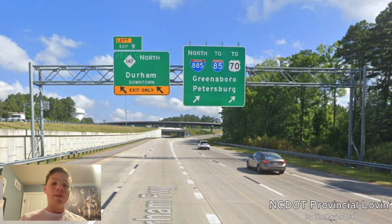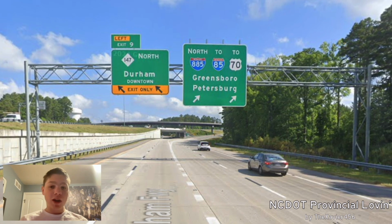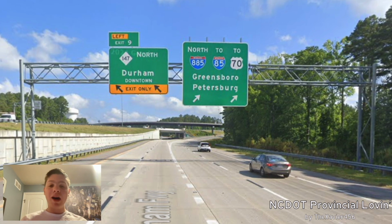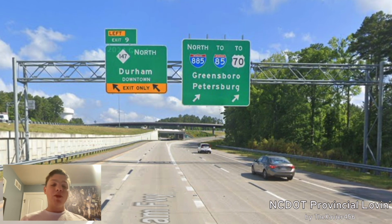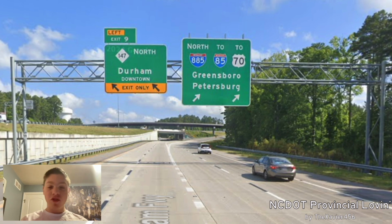Now those are I-85's controls. Greensboro is good to put there. I don't know why it wasn't on 40 back there. But Petersburg is signed just because that's where you meet 95. No, you should be signing Richmond, which is bigger. You should be signing that over Petersburg. Richmond's bigger. And we don't actually get any control cities for US 70, which I guess is okay. You could just favor the interstate.